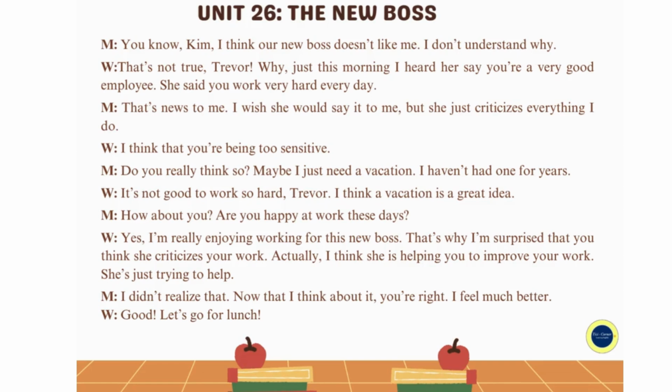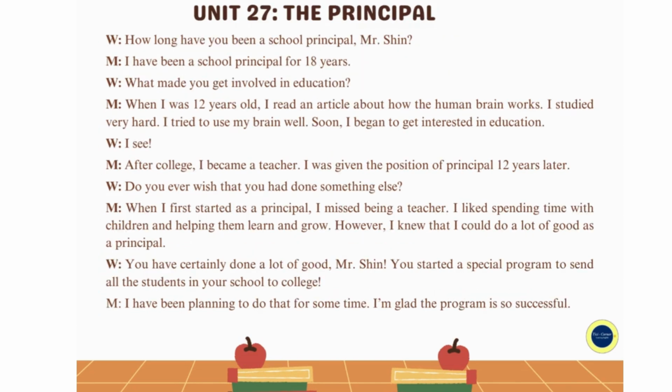Maybe I just need a vacation. I haven't had one for years. It's not good to work so hard, Trevor. I think a vacation is a great idea. How about you? Are you happy at work these days? Yes, I'm really enjoying working for this new boss. That's why I'm surprised that you think she criticizes your work. Actually, I think she is helping you to improve your work. She's just trying to help. I didn't realize that. Now that I think about it, you're right. I feel much better. Good. Let's go for lunch. Unit 27.